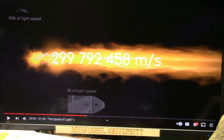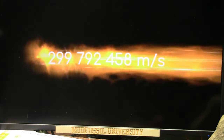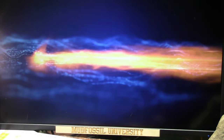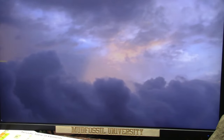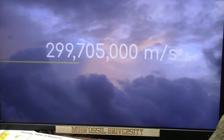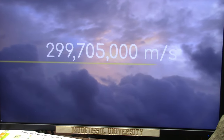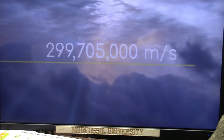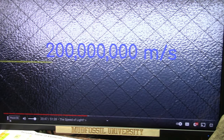All right, so here's what's going on. They're only talking about a vacuum. There's no vacuum. We've known for a long time that as soon as you get matter involved, light gets bogged down and travels slower. Light traveling in air only goes at 299,705,000 meters per second, a full 87,458 meters per second slower than light in a vacuum. Light in water goes around 225 million meters per second. Light going through glass caps out at around 200 million.